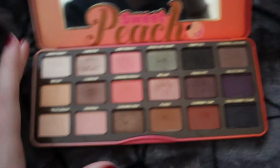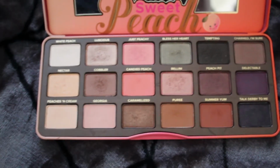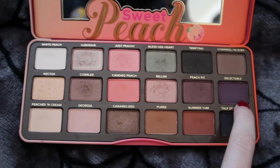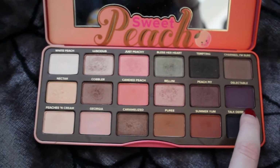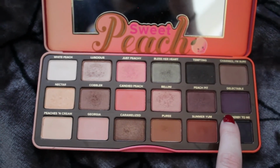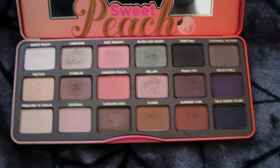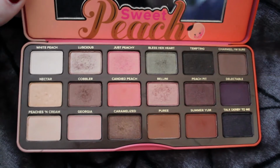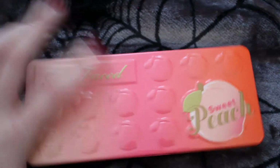Okay, Too Faced Sweet Peach palette. Everyone knows this one. As per usual, I really do like it. Obviously, you can tell some of the shimmer shades have been used. If you want to do it as a lid shade, it's really annoying because it's patchy, unfortunately, which is a big fat bummer. But everything else in here is really good. I like it. Pretty. We good.